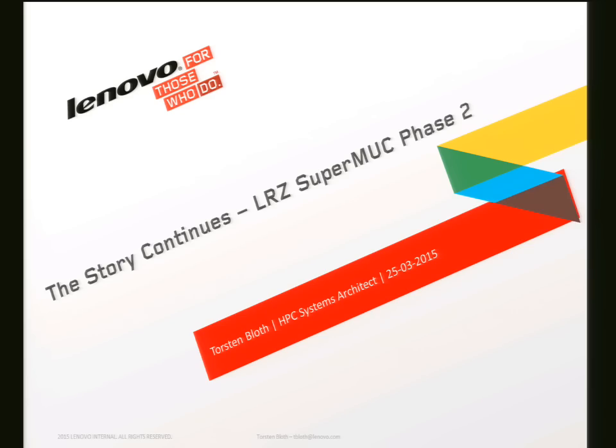I'm going to speak about the SuperMUC Phase 2 system today, which is the second system in a row at LRZ, the Leibniz Supercomputing Center in Garching, which is close to Munich. My name is Torsten Bloth. I'm working for Lenovo as an HPC systems architect.